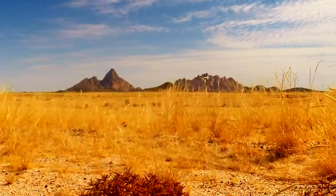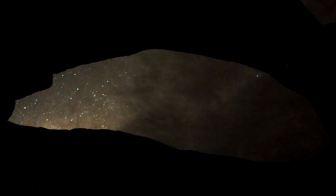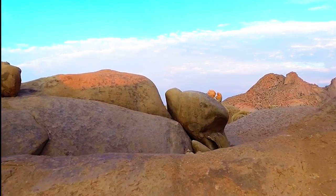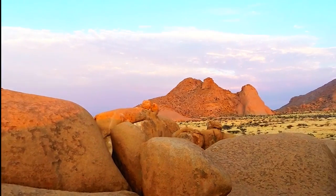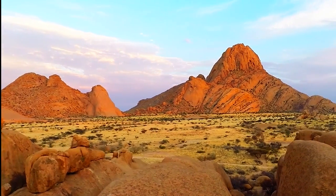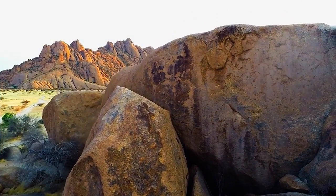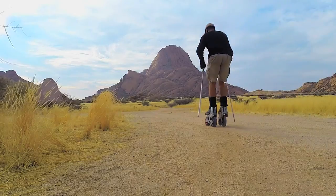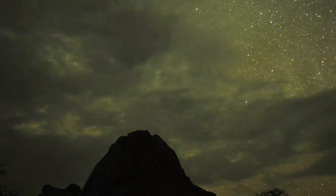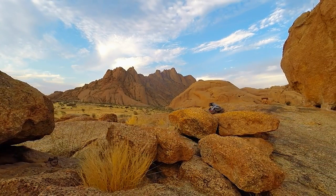This is Spitzkoppe. It's a place of national importance, rock art everywhere. This is the Pondok Mountains, right next to Spitzkoppe. Just to the east of the Pondok Mountains in the background is where you find Bushman's Paradise.